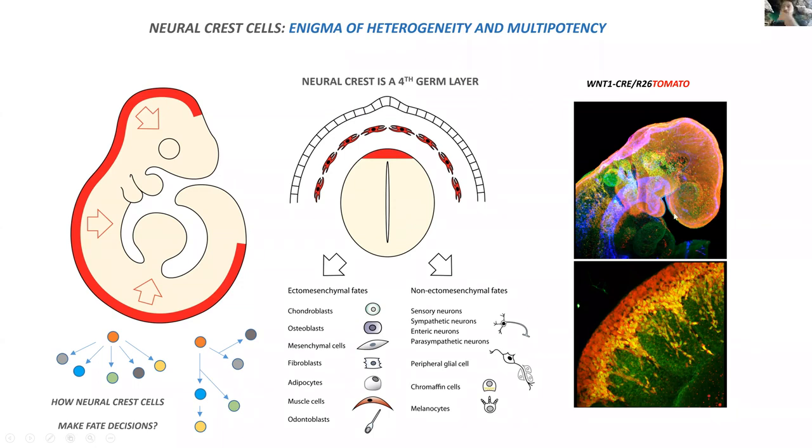Our face is fully made by the neural crest cells, basically cartilage, bone, dermis of our face. This is made by the cells that exit the neural tube. It is absolutely surprising that cells exiting the primordium of our brain in the end will make the skeletal cells, and they will shape the jaws and the facial appendages. That's just incredible. But in the trunk part, they will not give rise to these mesenchymal fates.